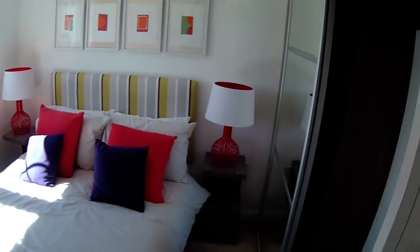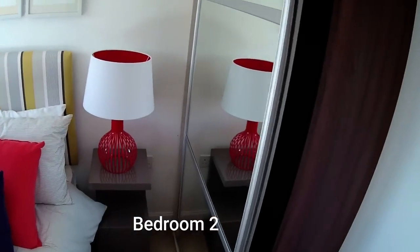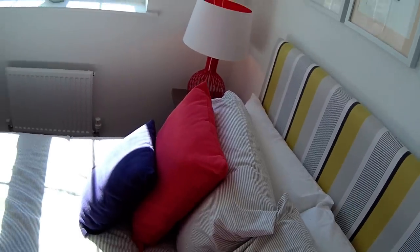Yeah, I would say this is bedroom two. Yeah, it is, isn't it? So, that's it. We're done. We are done.